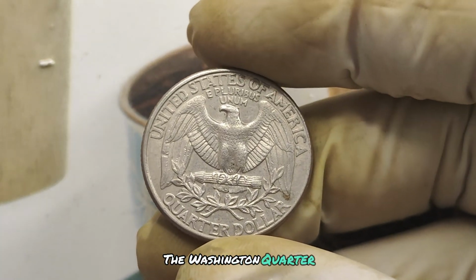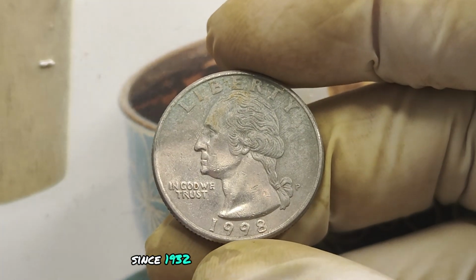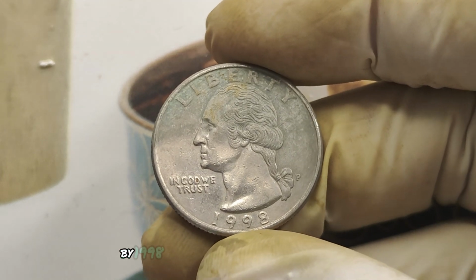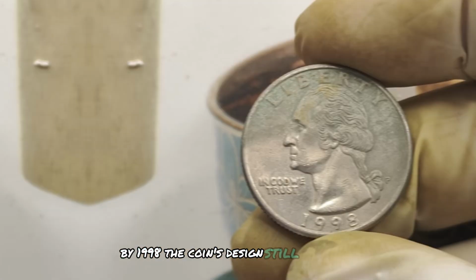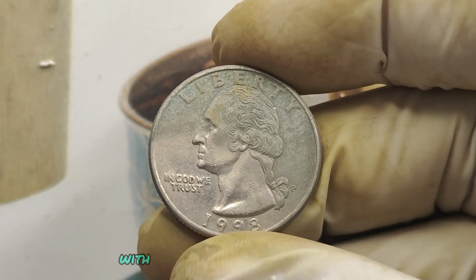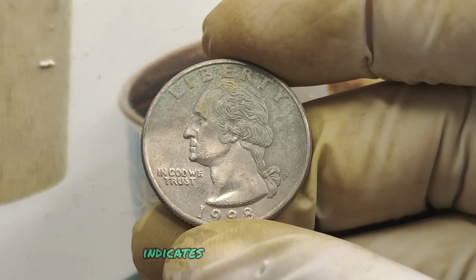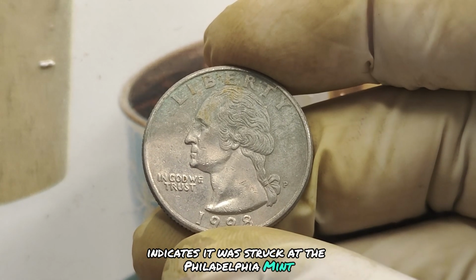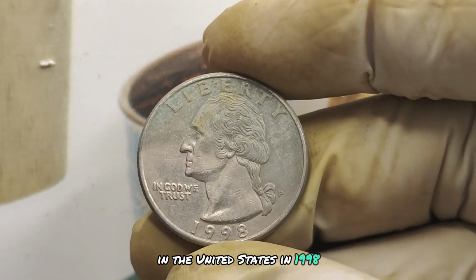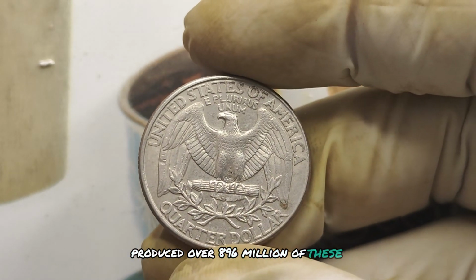The Washington quarter has been a cornerstone of American coinage since 1932, created to commemorate the 200th birthday of George Washington. By 1998, the coin's design still featured John Flanagan's iconic portrait of Washington on the obverse, with the heraldic eagle on the reverse. Now, the P Mint mark indicates it was struck at the Philadelphia Mint, one of the primary coin production hubs in the United States. In 1998, the Philadelphia Mint produced over 896 million of these quarters.